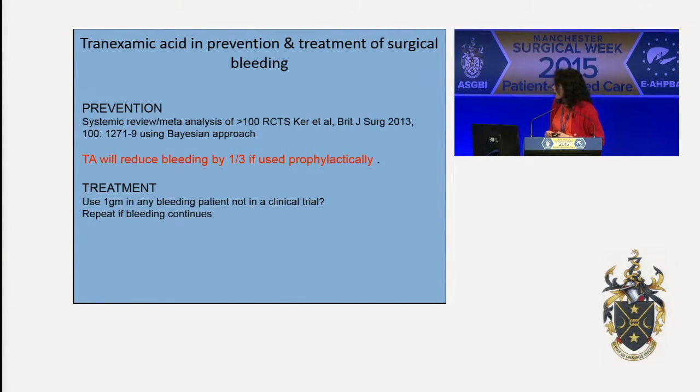This is in 2013, looking again at over 100 randomized controlled trials and trying to use a Bayesian approach to work out the effect of tranexamic acid. And it appeared from these studies that tranexamic acid will reduce bleeding by a third if it's used in a prophylactic way, by which I mean you give a gram preoperatively and or a constant infusion.